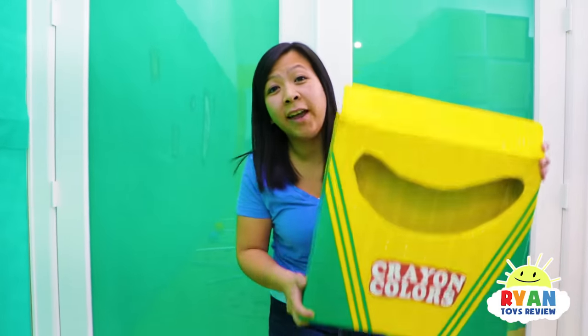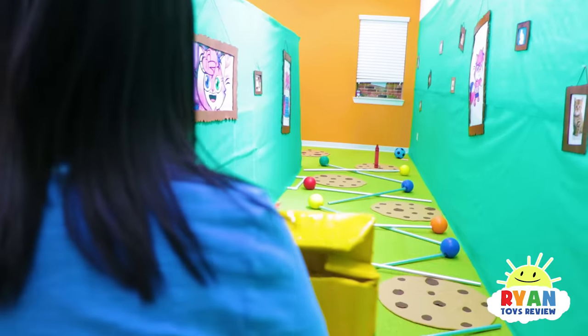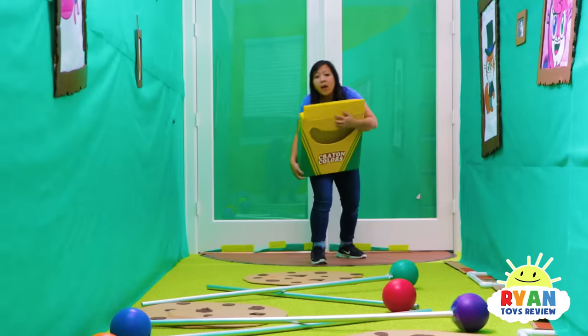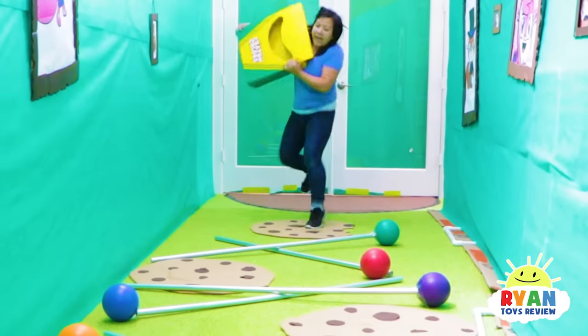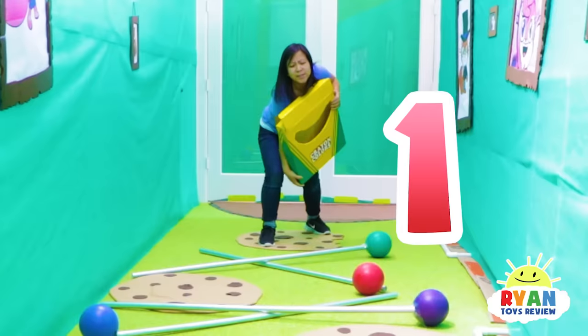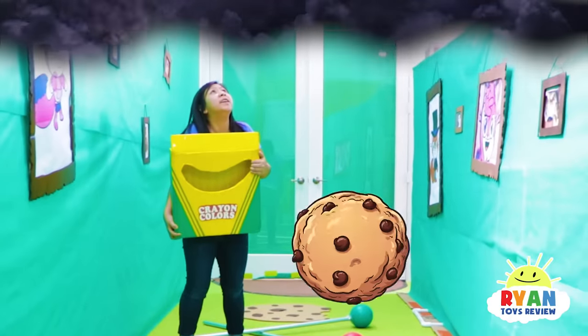Let's collect the crayons for Ryan. Wow, look at this maze. Wow, it's so huge, and there's cookies on the floor. Where are the crayons? Oh, look, there's a crayon. So I'll just step on the cookie. And, okay, there's another cookie over there. Let's see, one, two, three. Oh no, it's raining cookies.